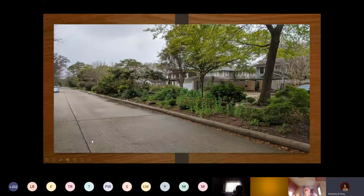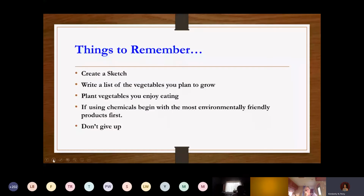Okay, so a few things you might want to remember. Create that sketch. You want to write a list of the vegetables you plan to grow. I know that sounds a little silly, but year after year, when I started gardening, I would grow beets. And the only person in my house who liked beets was me. And I would grow a lot of beets. So you want to plant varieties that the whole family enjoys eating, or your friends or coworkers, you might want to share some of the produce with them.